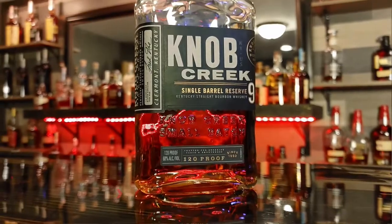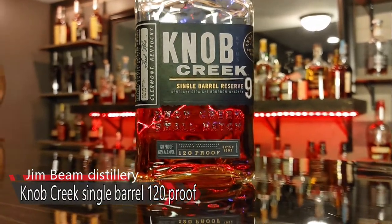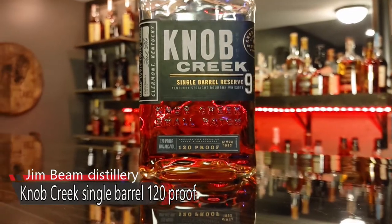So this one is not a store pick. It's just the basic single barrel offering from Knob Creek. It is 9-year age stated. A lot of the store picks right now that are out there are in that 9-year age. So really the only difference between this one and those is that it wasn't selected specifically by whatever your local store is or wherever you're buying it from.